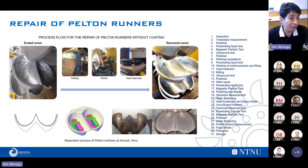It is the heat treatment, or keeping the temperature. For example, in this case, you can see the turbine is welded in a chamber, to keep the temperature so the turbine doesn't lose its original properties. So the temperature is very important when we repair the turbines.